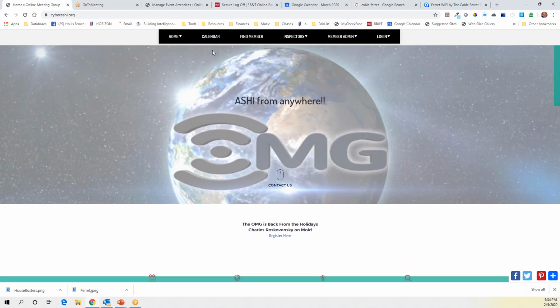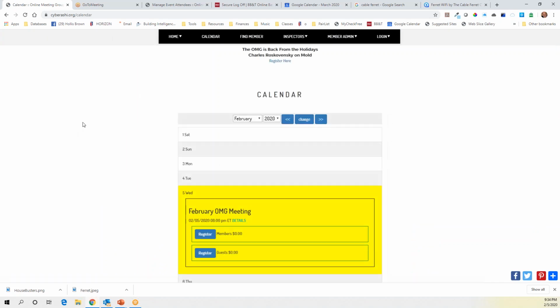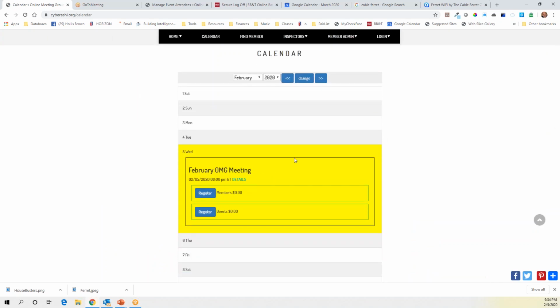But let's look at the calendar. So here's the calendar, and if we go to the calendar, we can find today's meeting. Yellow means today, and there's an event scheduled for today, so we see it on today. I could register as a member or as a guest, and we're going to ask all of you to become members to make things easier.